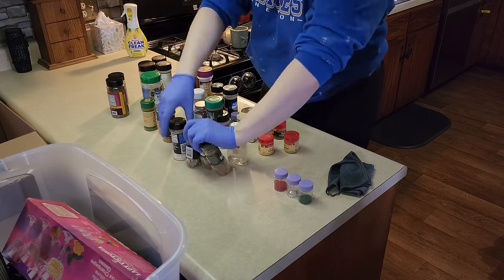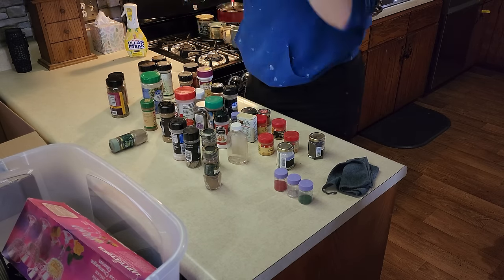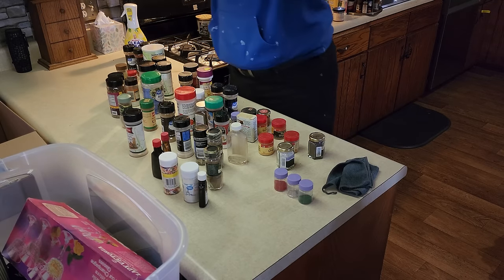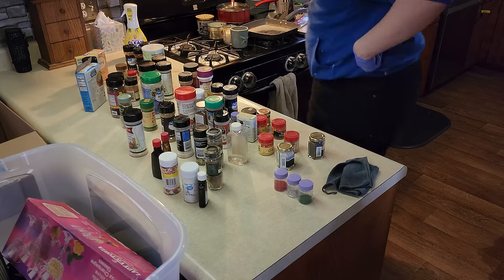Now, one thing you're going to notice as we're doing this, some cabinets are going to change purpose as we go, especially in the beginning. This is why I brought up the touch it only once method.